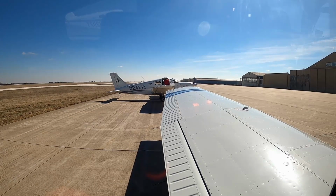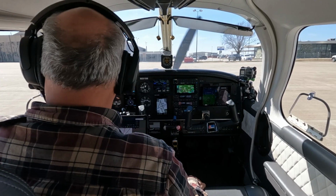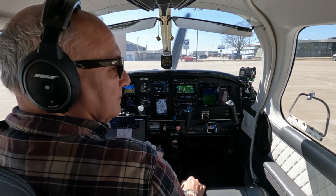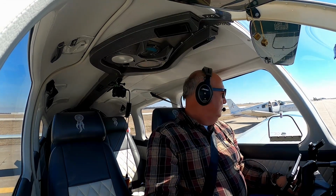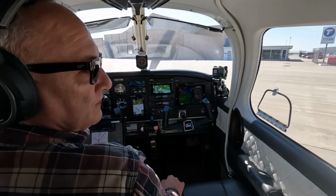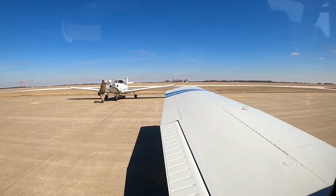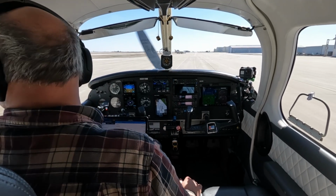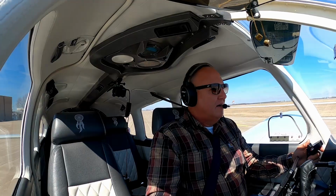All right. We're right here by 31, so we'll just use that one. Quincy traffic, Dakota 19 Mike, taxi from the ramp to runway 31, departure to the northeast. Whoa, what a good burger. Set my trim back for takeoff.